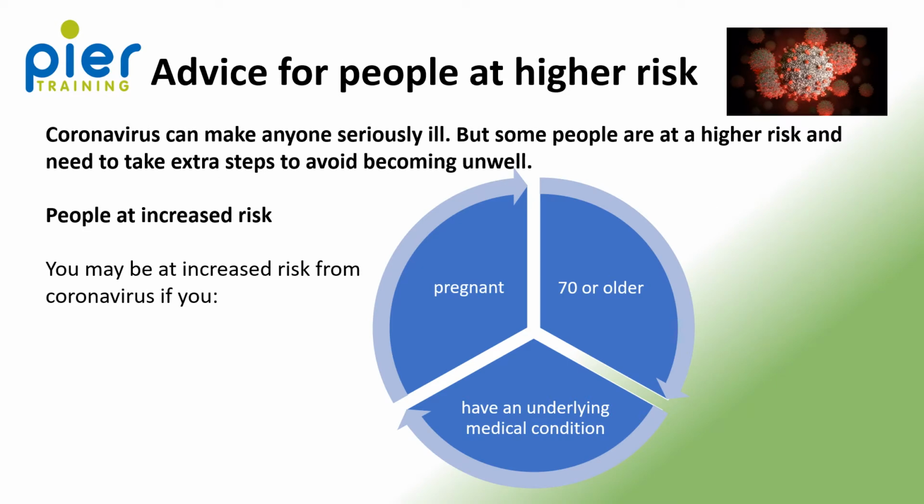Advice for those who are 70 and over, have an underlying health condition or are pregnant. People who are 70 and over or those who have an underlying health condition are likely to be more seriously affected. It is even more important you protect yourself now by following the advice provided.